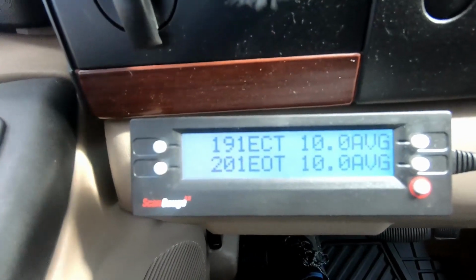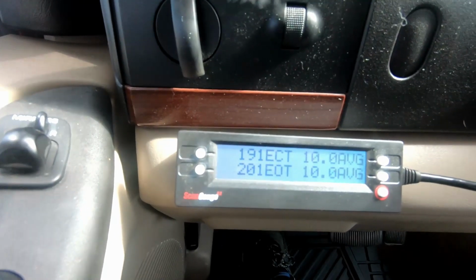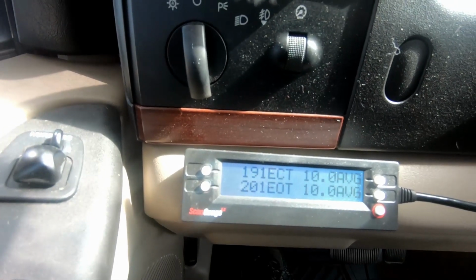I've also got my scan gauge over here. I can't remember if I've shown this to you guys before or not, but it'll monitor my engine coolant temperature and my engine oil temperature and all kinds of other goodies. So nice to have. That way I can monitor the truck and have better peace of mind of what's going on. So I'm gonna hop out, get some diesel in this thing, and then back on the road.